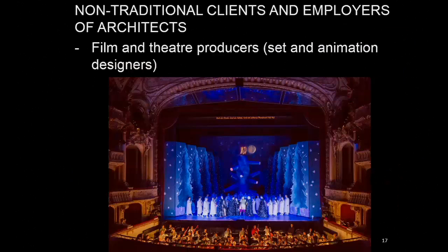So, finally, there are non-traditional clients and employers for architects. The obvious one is film and theatre producers. Here you see one of the set designs for the Victorian State Opera at the State Theatre by Peter Corrigan. Corrigan's other life was designing sets and working with directors, producers, choreographers, and so forth. And of course, the modern version would be in animation.